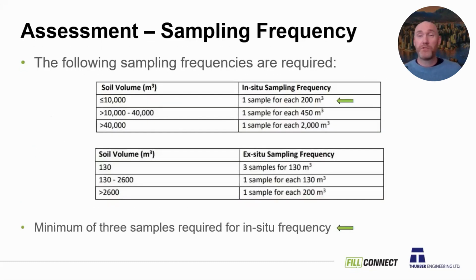What's the sampling frequency? Nothing's really changed here. This is the same table that was presented in the final policy direction paper last year. I've just reused it because it's easier to look at than the language that's in Protocol 19. One slight change from that policy paper is that now instead of only needing one minimum sample for in-ground sampling, they want a minimum of 3. So not unreasonable there.